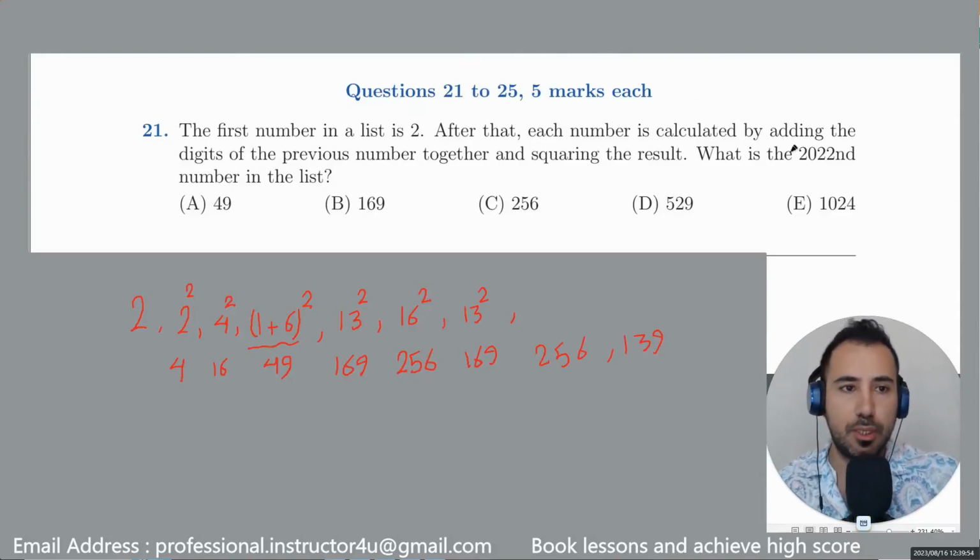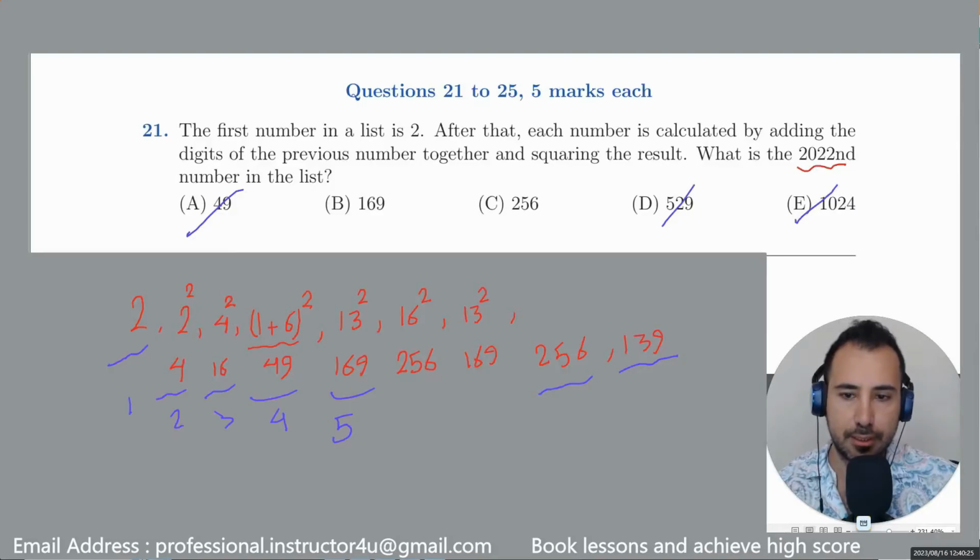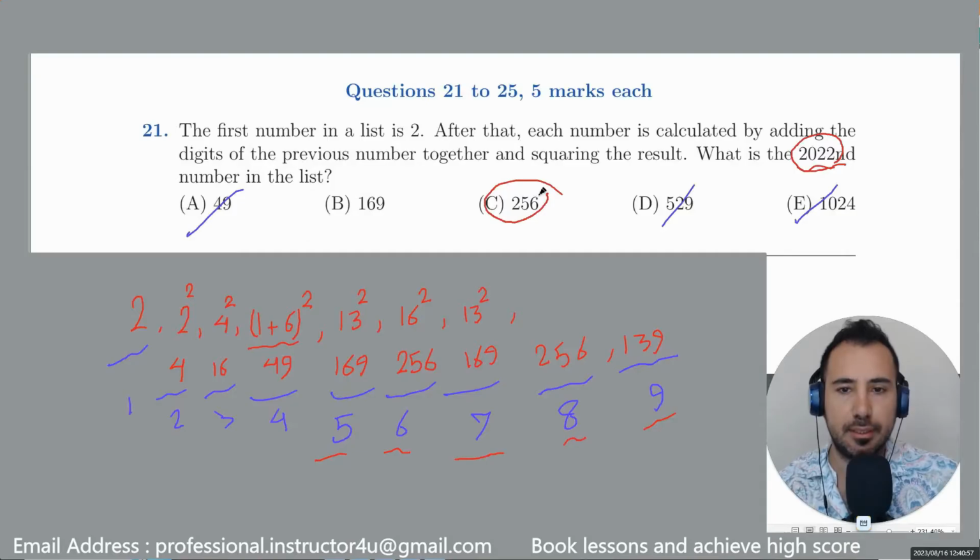So the 2022nd number is either 256 or 169, so these other options will be out. Now, which one to pick from these two? Let's see. This was our first number, this is our second number, third number, fourth number. The fifth number was 169. The sixth number, 256. Again, the seventh number, and the eighth number, 256. You can see the pattern: for odd positions like 5, 7, and 9, we get 169, and for even positions like 6 and 8, we get 256. Because 2022 is an even number, we're going to go with 256.